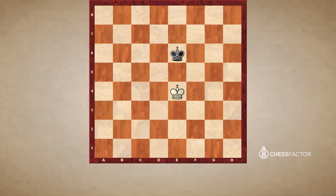What are we going to talk about? Is this art? Is this science? What does the word draw mean in chess? Like other sports, it is possible to tie in chess. There is not necessarily always going to be a winner and loser of the game. Okay? So ties are possible. This is called a draw in chess.